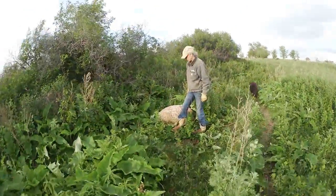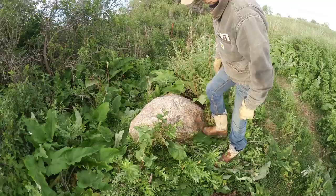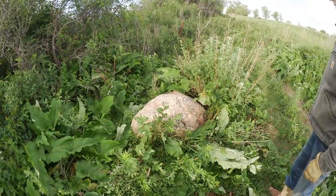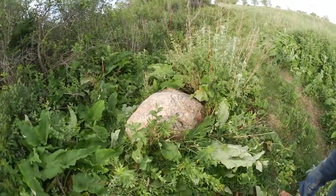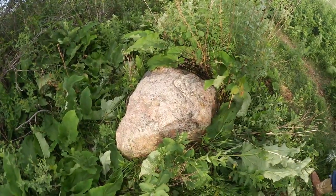Hey, yeah, that's a good one, huh? Look how pretty it is. Pink and gray. Yep. Good yard ornament. Now all I gotta do is find someone to get it and bring it down to the yard. That's a good looking rock right there.